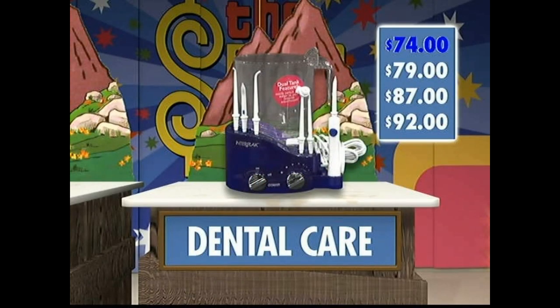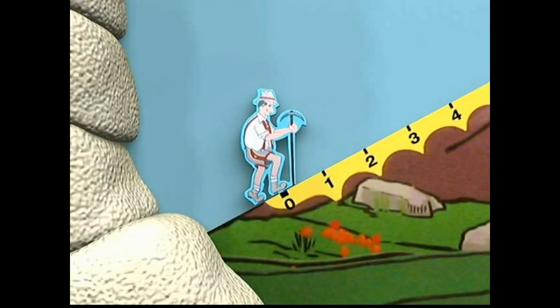This handy water jet flushes food debris from hard-to-reach places between teeth or braces. The dual tank holds two different solutions. Okay, Yoshi, what is the last prize? I'm going to say 74. Is it 74? Yes it is, it's the perfect 74!